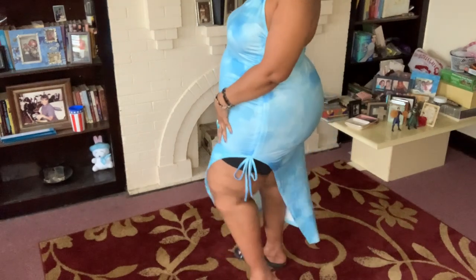I absolutely love this dress. You all know how I feel about the color blue. Blue hair, blue lipstick, blue nail polish, I love the color blue. But child, it just didn't work. Let me tell you why it didn't work. It didn't work because of this right here. It is too much of a gape here at the thigh area.